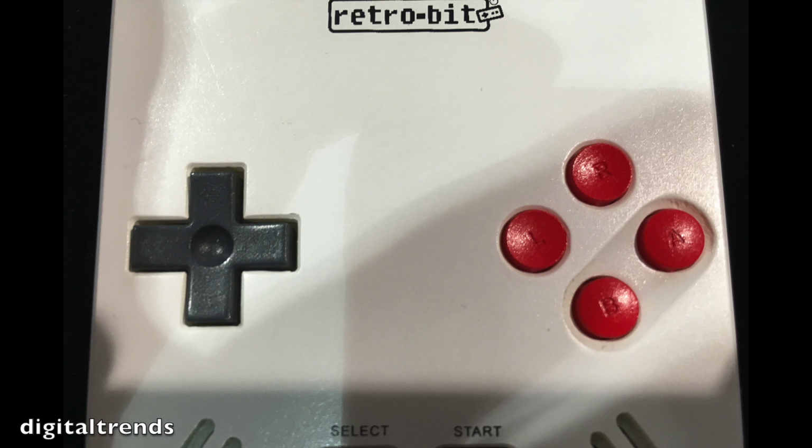I'm not exactly sure how that is going to work out or if that's going to feel nice enough. But this thing has a really nice large battery. You should be able to play for many hours. I believe they've quoted 10 hours.